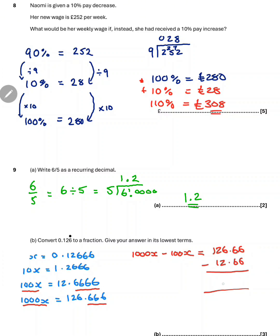You're left with 6 take 2, which is 4. 2 take 1 is 1. And 1 take 0 is 1. Over on this side, I can actually work this out as well. 1000x take 100x is 900x. So we've got a little equation we can solve now. If 900x is 114, then single x, the original starting number, is 114 over 900. That is the answer. That is this recurring decimal as a fraction.